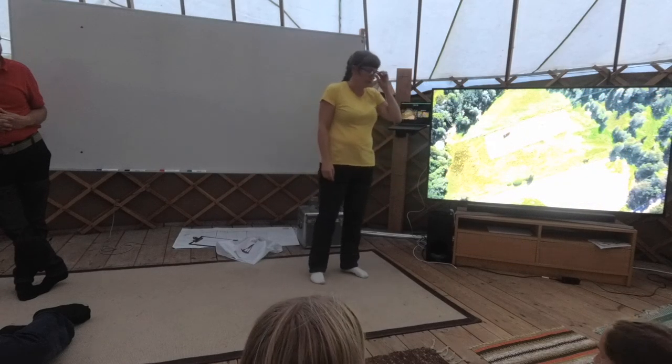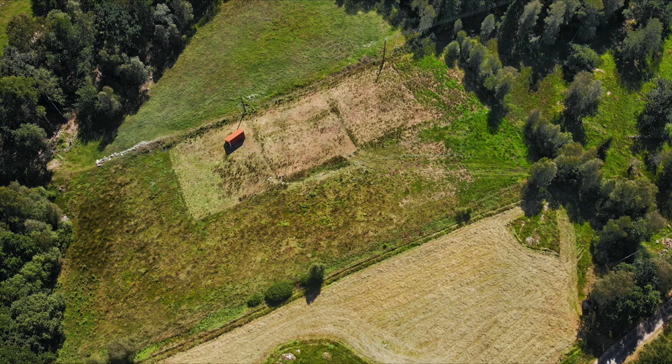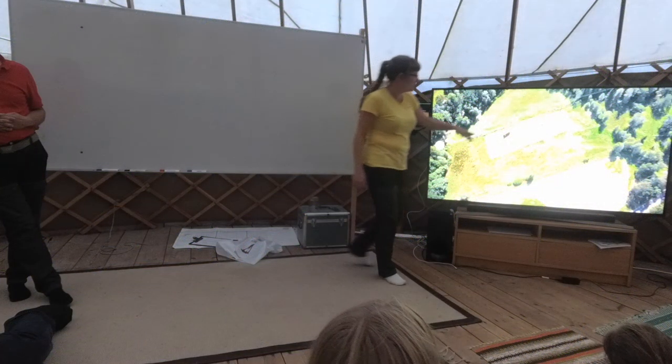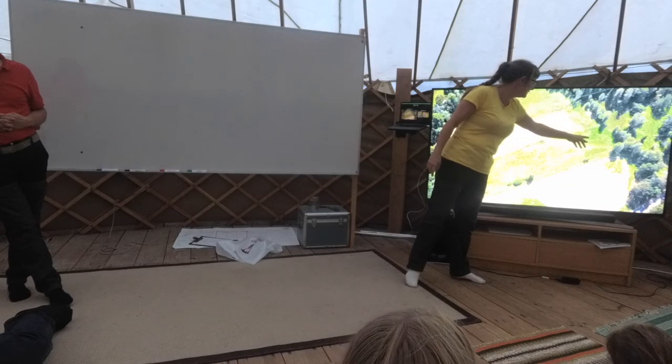That's where they are right now. It looks like dead grass, but it's moss. So they have scratched up all the moss, and you can see here the grass is coming through the moss. They started here.